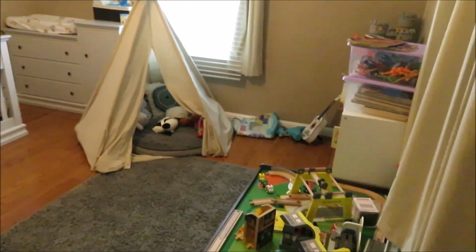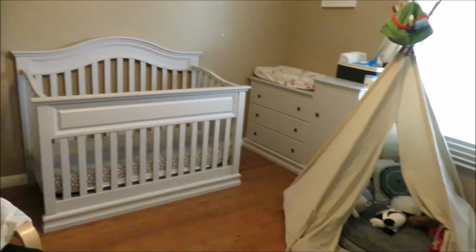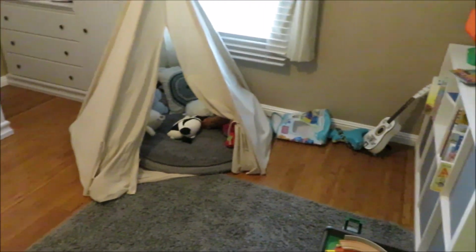All right, so we're moving on to Michael's room. And I'm basically gonna do the same, just dust and vacuum, and I think that's it. And probably pick up a little because it's kind of messy in here.